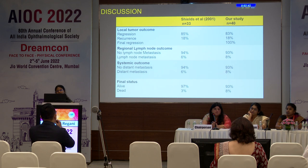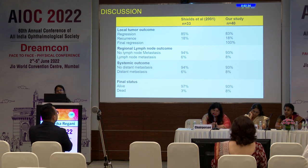A similar study was done in 2001 by Shields et al. in 33 patients, and the results in terms of local tumor outcome, regional lymph node, systemic outcome, and mortality are comparable to the results of our study.